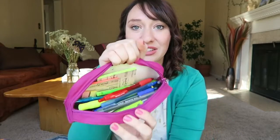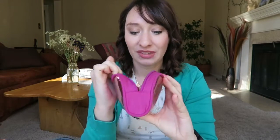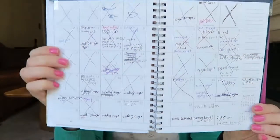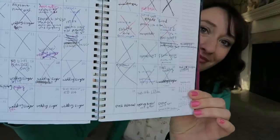Still good. And last but certainly not least is the main pocket of my backpack where most of the daily action takes place. I first have this pencil case. It's sparkly and cute. It has lots of pens and pencils and sticky notes inside. Next is my planner. I can't live without my planner. I'm a pretty busy woman, as you can tell. Try to keep track of everything.